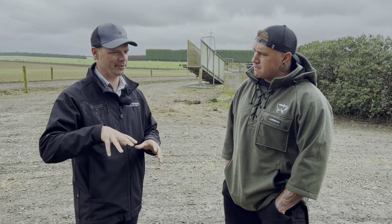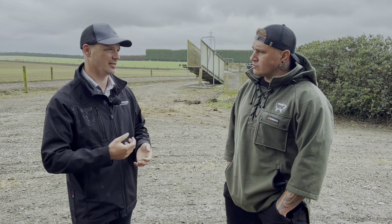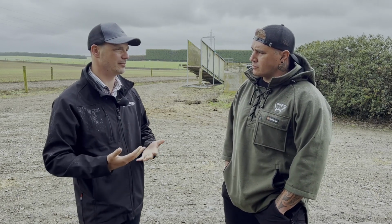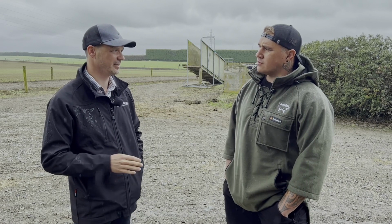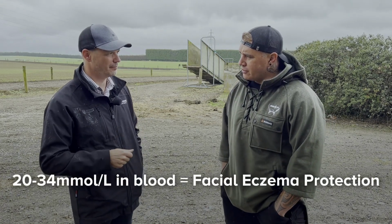So basically the vets can take blood tests, or you can take blood tests and drop them into the vet, and they can get those measured with Gribbles or any other lab. And you're looking for greater than 20 micromoles per litre of zinc in the blood. So the research says 20 micromoles.